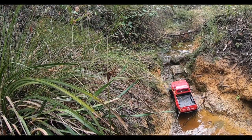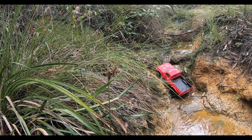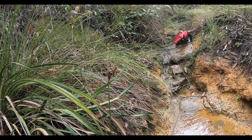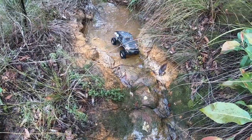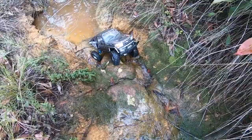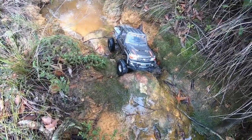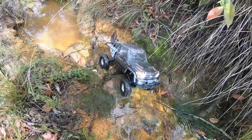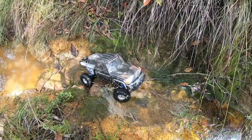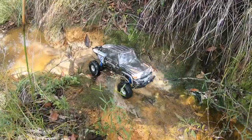You watching? I got it. Good driving. Good suspension travel. Whoa, he's going to diff out here. Oh no, he's not. Enough torque to pass through it. Oh, he's on the back diff. Back it up a little bit. You're going to have to back it up.